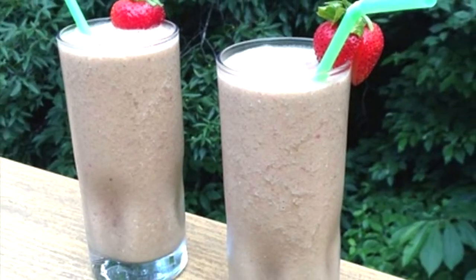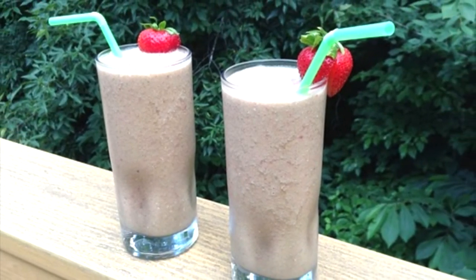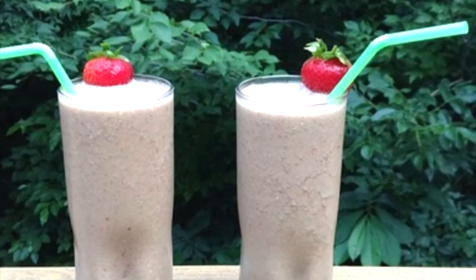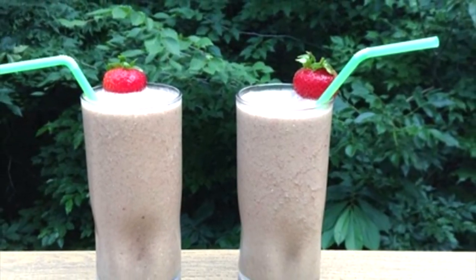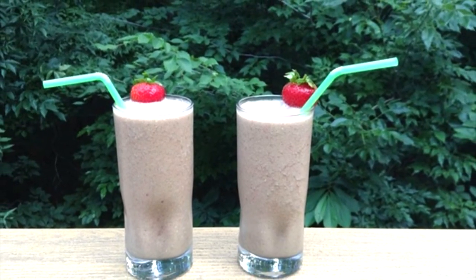Number 9. Whey protein smoothie. This smoothie is rich in protein and potassium, so it is an ideal drink for athletes. Whey protein helps repair, build muscle tissue, and provides energy. This smoothie is a great way to re-energize your body after a hard workout.